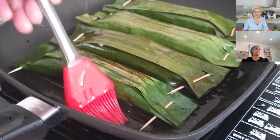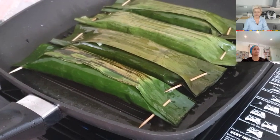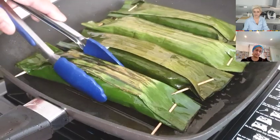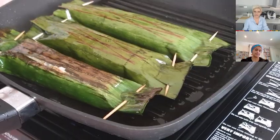Now, if you don't have leaves, would you use something else for it? You could wrap it in baking paper. Just oil the baking paper, wrap it, tuck it in tightly, and then wrap it again in foil and put it on the barbecue. That works as well. Okay, interesting.